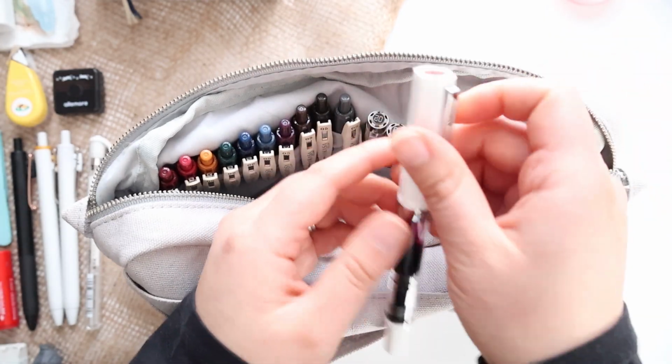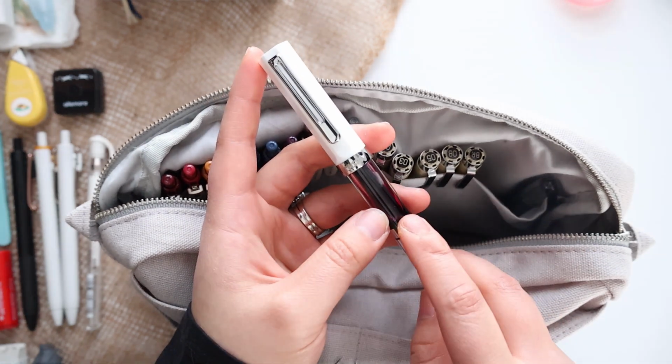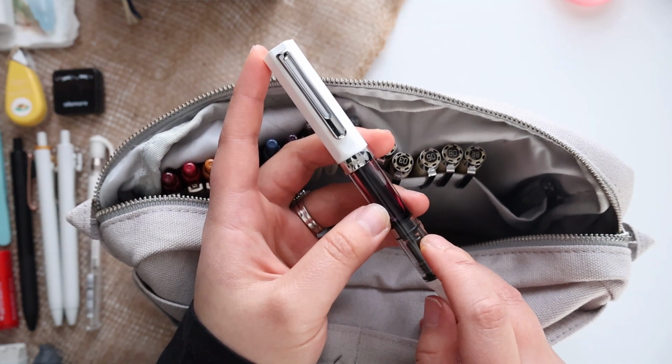And then I also have a TWSBI Eco fountain pen, and currently I have the Robert Oster and Coffee Monsters Co.